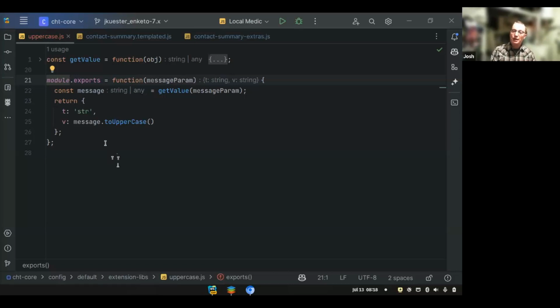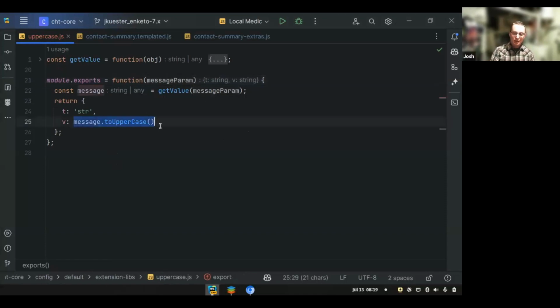Here on the screen, you'll see I have created a file. It's called uppercase.js, and it's basically a function where you can pass it a string, any kind of string message, and it's going to return that message in uppercase. Essentially, I'm just trying to create a really simple example of some functionality on a string where you pass data in and you get data back out. In this case, it should convert every character in the string to uppercase.